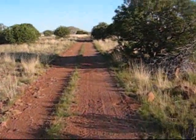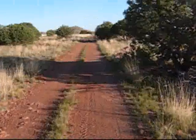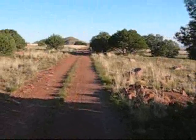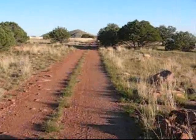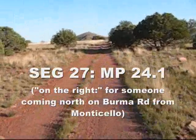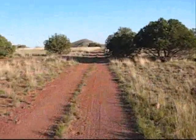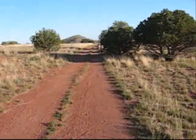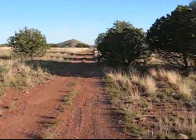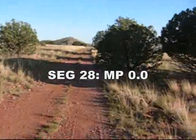Okay, on the Burma Road, and here's a description up Shipman. So eastbounders would cross a cattle guard, immediately thereafter, unsigned, rougher four-wheel drive on the right. Take that, and within 0.7, reach the trailhead. There's a signboard there on a fence that says Apache Kid Trailhead.